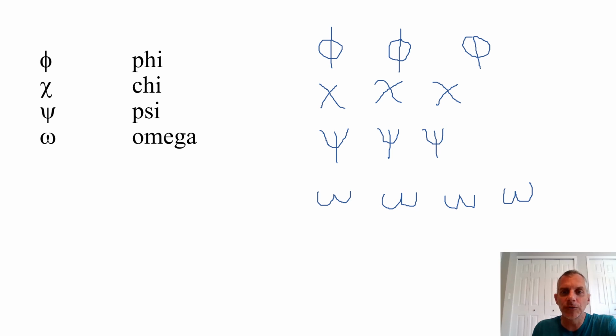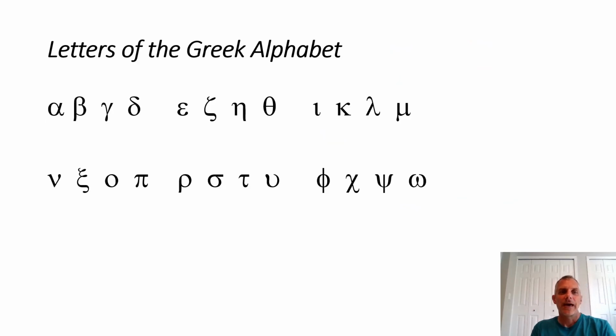So we have all 24 letters now of the Greek alphabet. And here they are. Again, I expect you to learn them in order. I expect you to recognize the symbols. So when you see, for example, this one right here, be able to recognize and say that that's rho, and also be able to write it out and spell it in Roman letters as you saw on the screen. So here they are, the 24 letters of the Greek alphabet.